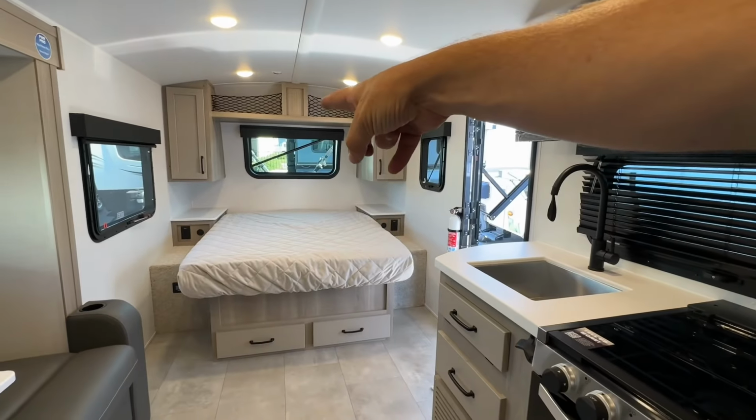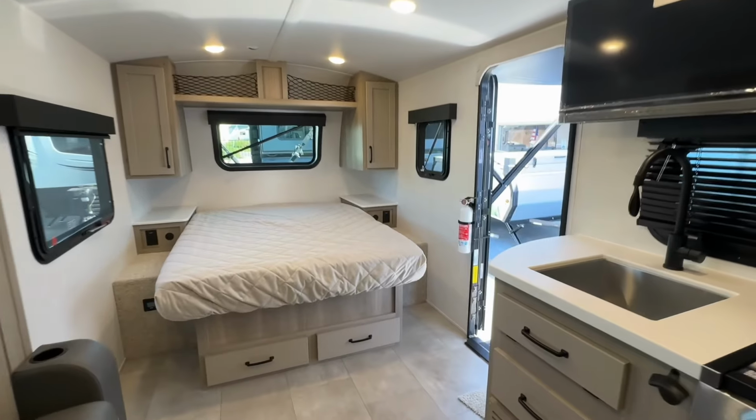And as you can see over there, there's something hanging from the window. That's just welcome to the factory. We got to fix that.